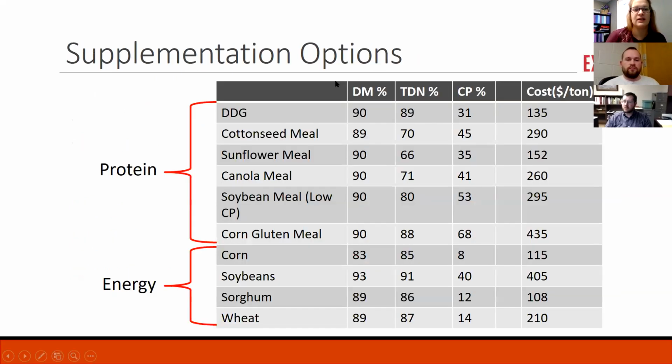Here we go. And then I kind of just put this slide together to break down some protein and energy. So when I think about proteins that come to my mind, distillers grains, I said, is my favorite. Cottonseed meal, sunflower meal, canola meal. I know some of these are not used in Nebraska, but I just put them on here to represent that a lot of the byproducts, or the meals, or the distillers grains, are a lot of your protein sources.